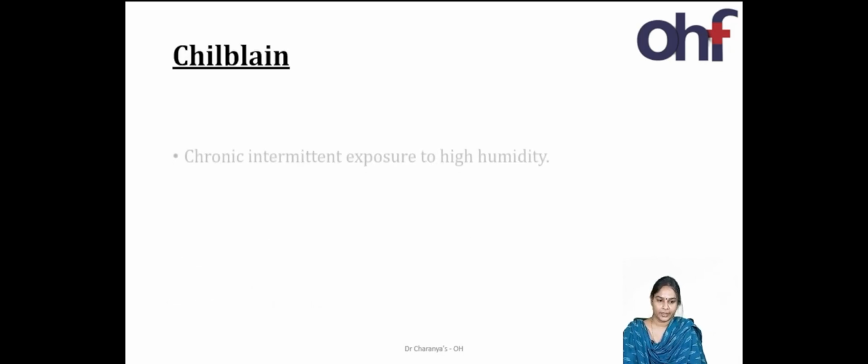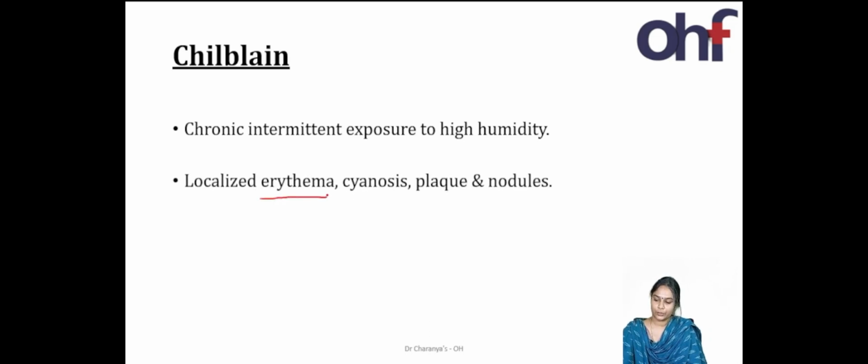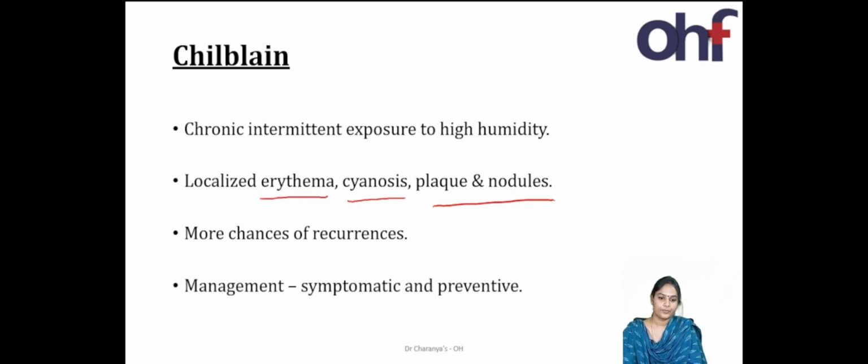Next one is chilblain. This is usually caused due to a chronic intermittent exposure to high humidity. It is characterized by the appearance of local erythema, cyanosis, plaque and nodule formation. This condition has more chances of recurrence. Management is usually symptomatic and preventive.